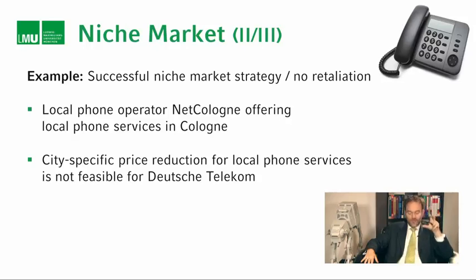So one successful niche market strategy, which was not met by retaliation, was entry by a local phone operator called Net Cologne, offering services just in Cologne. So it was clear that they would only offer services in one particular city in Germany. They would not want to expand. It was clearly, even by the name Net Cologne, clear that they would always focus on this geographical market. Now, Deutsche Telekom at the time was the incumbent, and they were thinking about retaliating or not.